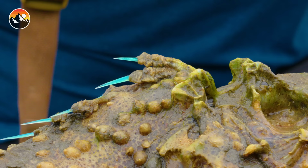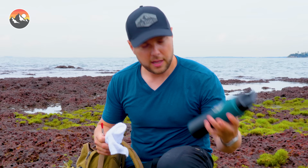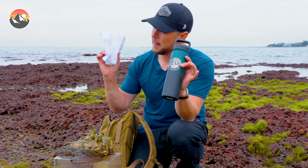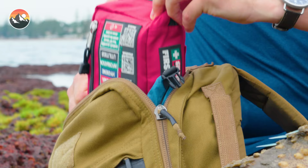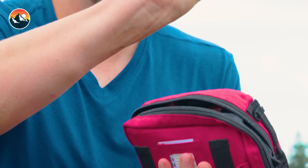This venom is meant to cause you pain, but I have brought the antidote with me today. A thermos filled with hot water that's around 114 degrees Fahrenheit, a compress to hold over the wound, and then of course, if I do go into any state of anaphylactic shock, I always carry with me an EpiPen. We are about 3 minutes drive from an emergency room.